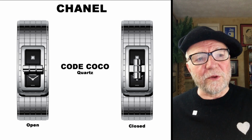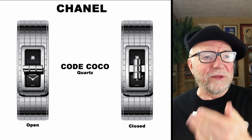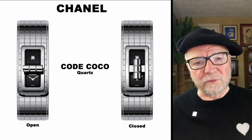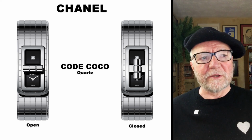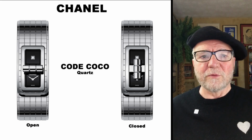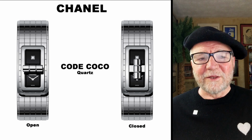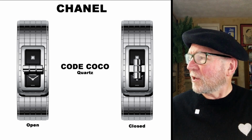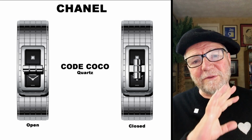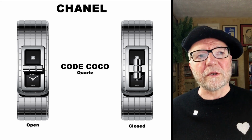All right, so let's start off with Chanel. This is the kind of thing that's a fashion watch. This little watch is for women, and it runs on quartz, and it's got a little thing you can open and close, one to be a bracelet, and then one to be a little watch with a bracelet. This particular model is called Code Coco for Coco Chanel. Anyway, let's get down to something that you may be a little more interested in.